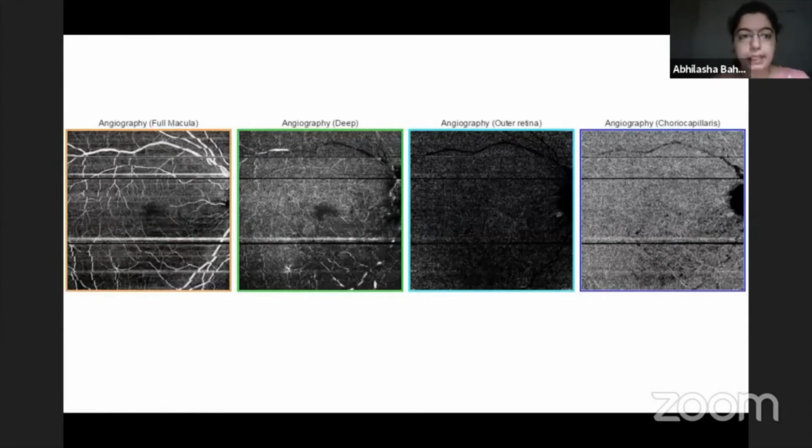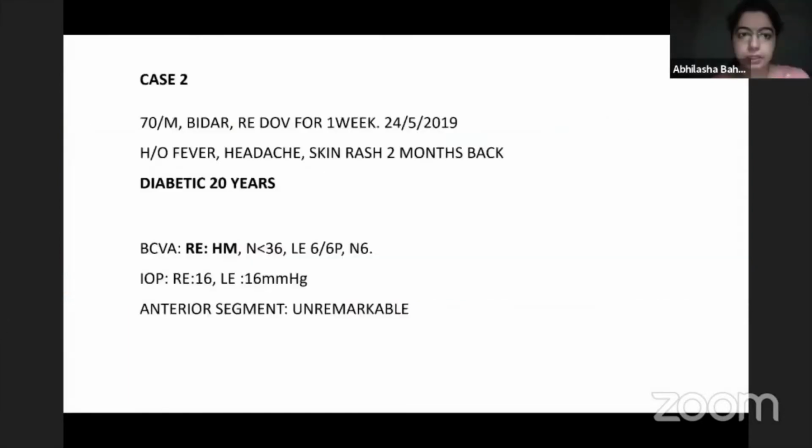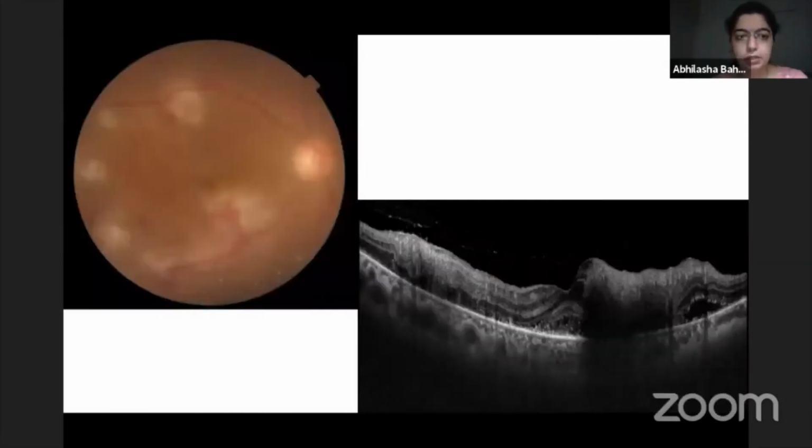Coming to my second case, a 70-year-old male from Bidar, Karnataka with decreased vision in right eye for a week. He again gave history of fever, headache, skin rash 2 months back. He's been a diabetic for 20 years and his best corrected was hand movements in his right eye. So this is the fundus picture of the right eye with multifocal retinitis patches and occlusive vasculitis. Again, the OCT picture shows inner retinal hyperreflectivity with subretinal fluid.